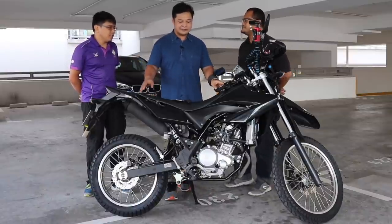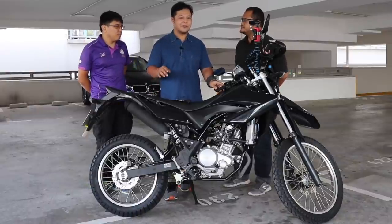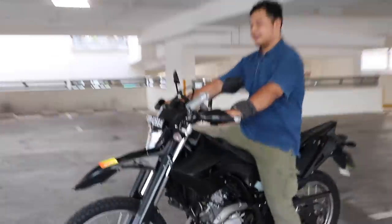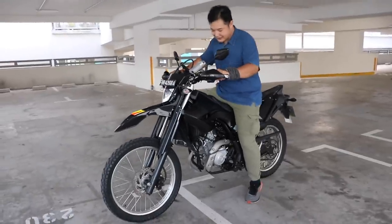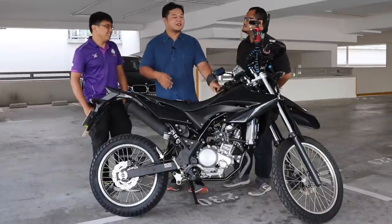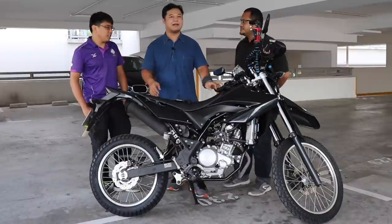Handling wise, the front suspension is super soft. So if you put too much on the front brake, you go down and then up. So for street riding, stop and go, I'm not sure about the feeling. I see. But for highway, it's like any other bike, very relaxed.